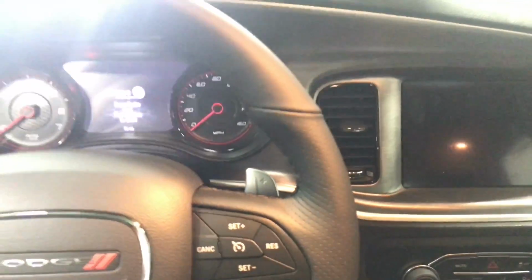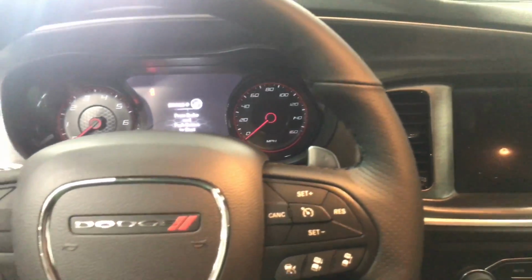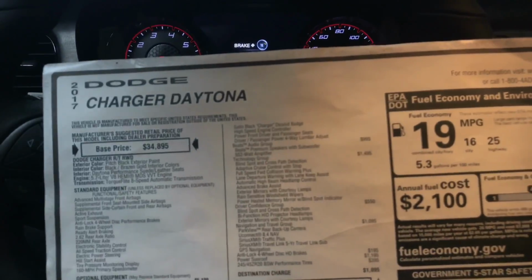This is the Dodge Daytona version. I haven't made any decent video reviews in a while. In fact, some may argue that I haven't made any decent video reviews at all. But that's all wordplay. So anyway, this is a Dodge Daytona.